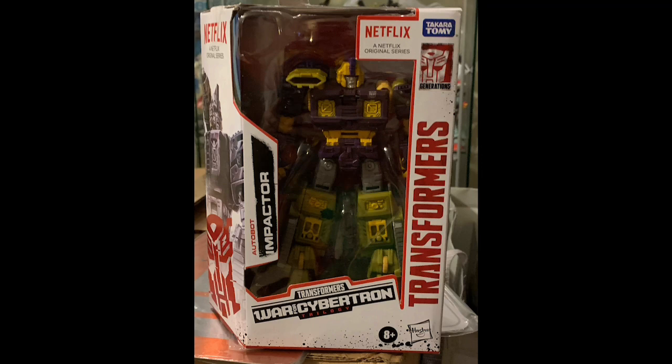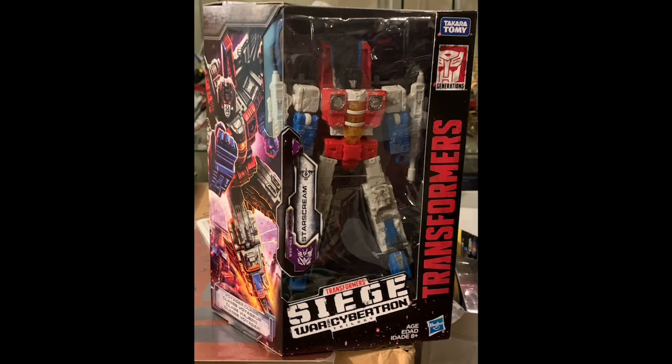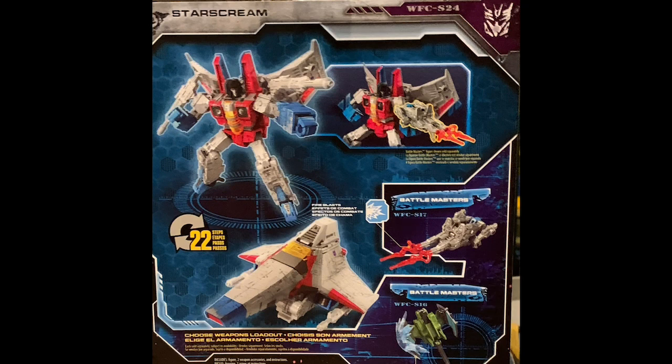Mandalorian and the Child. We've got the Bounty Child little action figure. From Transformers Netflix, War for Cybertron, we got Impactor. And we have from Siege, War for Cybertron, Starscream. And this Starscream is the one that's in the Cybertron jet mode. So this goes back a year or so, couple years, maybe even 2 years by now.